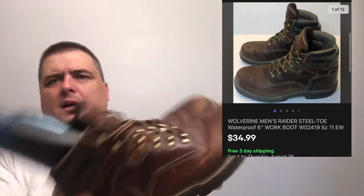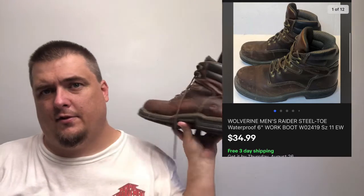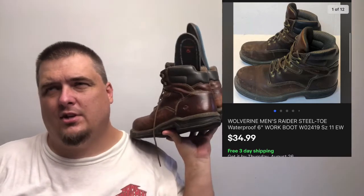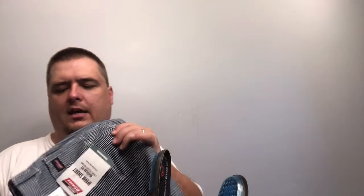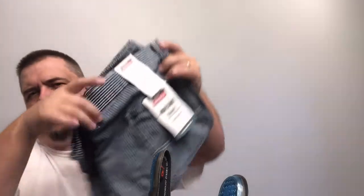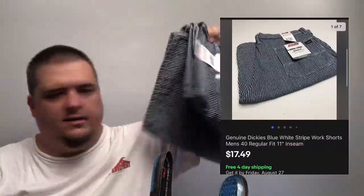they're a little beat up. I had them listed for $35 plus shipping. Got sent an offer for $35 free shipping, and I actually had to take them down and relist them in order to accept that offer. And then these I was going to keep, but 40 is a little big for me, and I am not a train conductor, so I did not keep them.